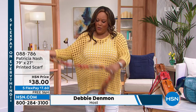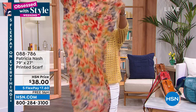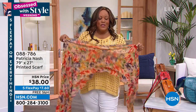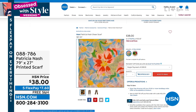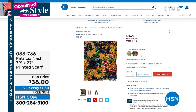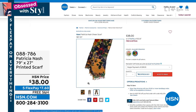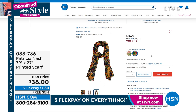I'll just show you how gorgeous it is. We have several colors. This is the rainforest, and we have a citrus rose. You can put this over as a shawl if you'd like. There is the citrus rose, and then the summer drawing matches back to the purse. I love your scarves. 79 inches long, 27 inches in width, and they're just beautiful. They're absolutely breathtaking. They're light, they're airy.